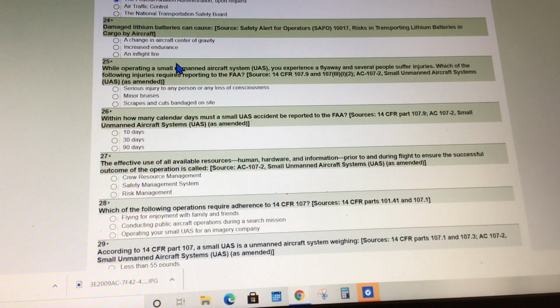Number 24. Damaged lithium batteries can cause a change in aircraft center of gravity. No, I mean fuel tanks would do that. Increased endurance, not necessarily. I mean, relative to what? An in-flight fire? Yes, definitely. So we'll go with that one for 24.